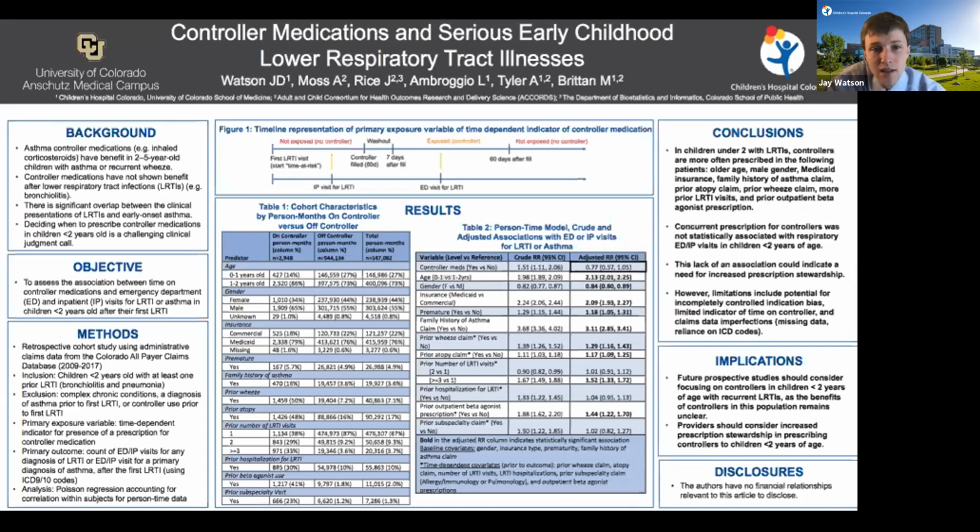And then after that 7-day washout period, we would consider them in exposed time, or on a controller. And then whenever that prescription would run out, we would consider them back in non-exposed time. Now, if they were to refill that prescription, then they would continue in exposed time. So that really allowed us to look at what time these patients were actually on controller and what happened then, versus what time they were not.